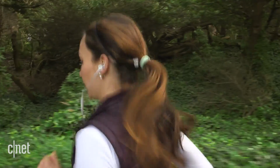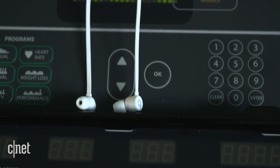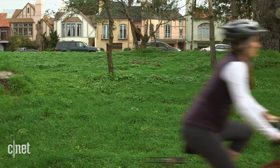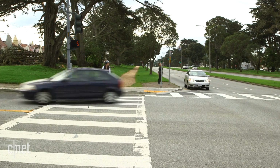Adding the wingtips when I ran made me feel more confident that they wouldn't fall out, even though I really didn't need them. Sound quality is great, and they're amazing at drowning out ambient noise. But perhaps too amazing. Noise canceling is convenient at the office or on a plane, but when you're out on the street, you want to remain at least somewhat aware of incoming traffic.